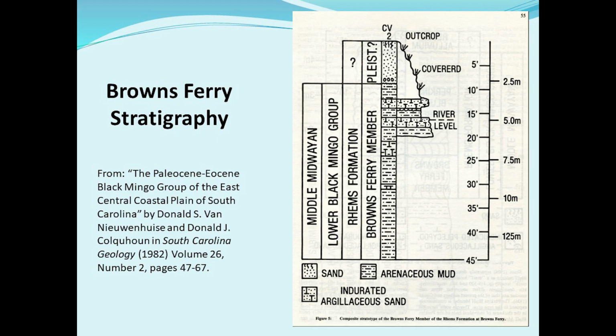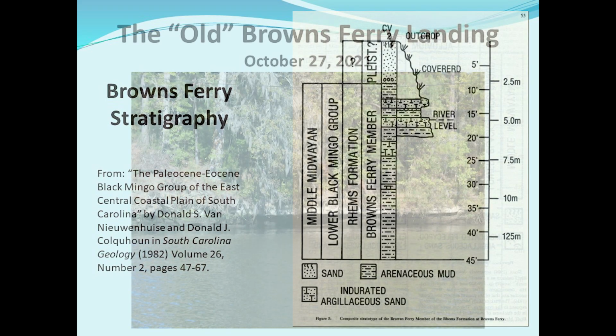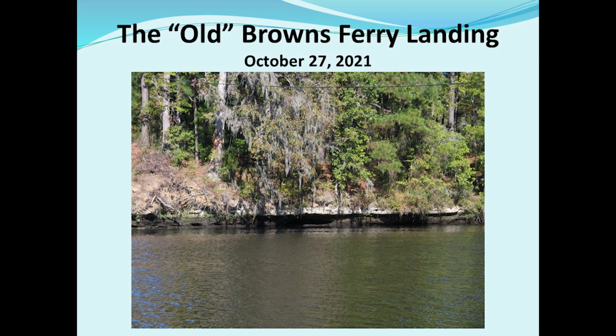So they say river level there, and I go maybe. And they show that ledge there, but most of the stuff I've collected is supposedly, according to this diagram, up here. So was the river, all right, like I said, it's confusing. No doubt that it's Danian age, no doubt that it's the Rems Formation, but exactly the stratigraphy, I'm not sure of. That's another picture of it, right through there.